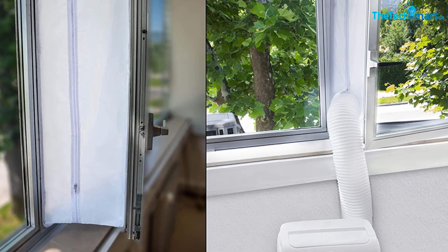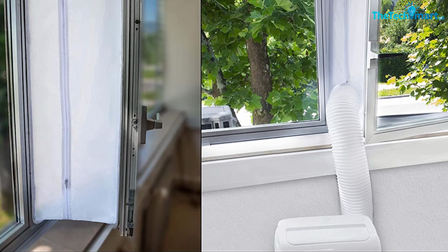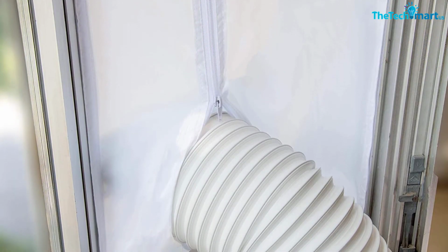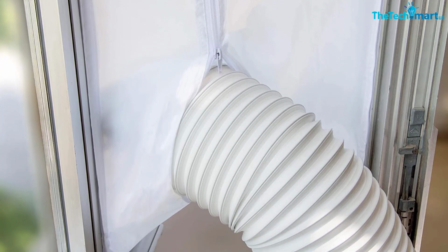Bugs and flying insects will be kept at bay thanks to the design, which includes a sturdy zipper for easy hose access. The kit comes with the window seal, adhesive fastening tape, and an e-book with installation instructions.